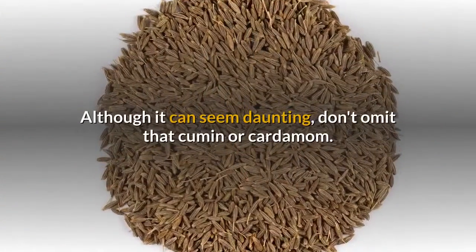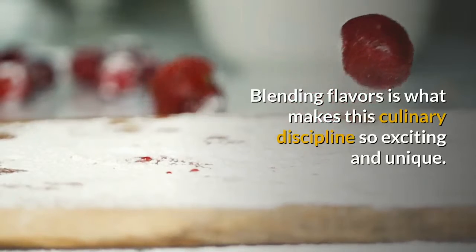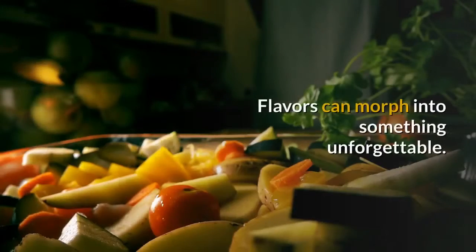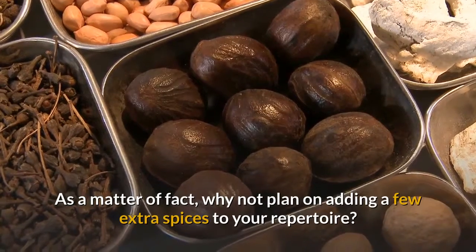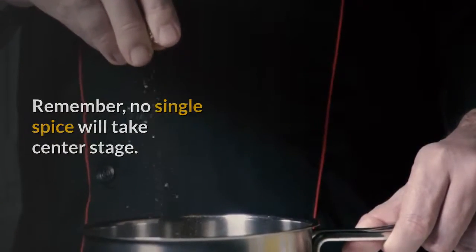Although it can seem daunting, don't omit that cumin or cardamom. Blending flavors is what makes this culinary discipline so exciting and unique. Flavors can morph into something unforgettable. As a matter of fact, why not plan on adding a few extra spices to your repertoire? Remember, no single spice will take center stage. After all, some popular chili recipes call for cinnamon and allspice.